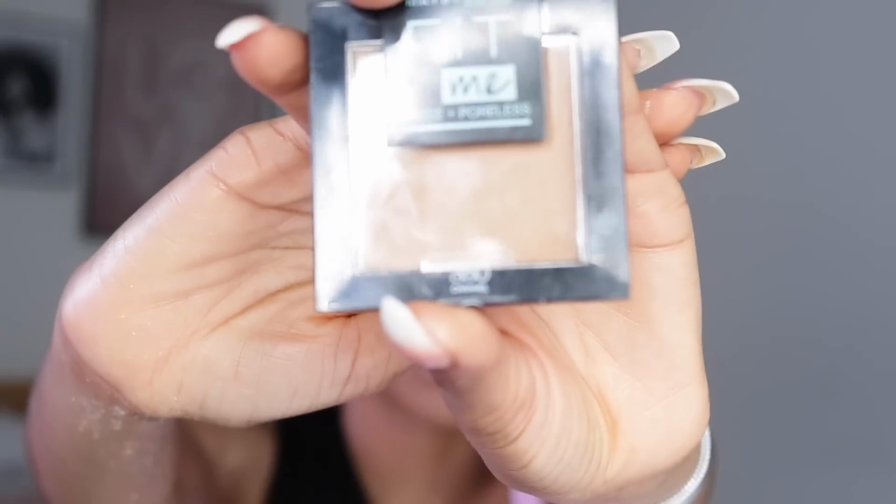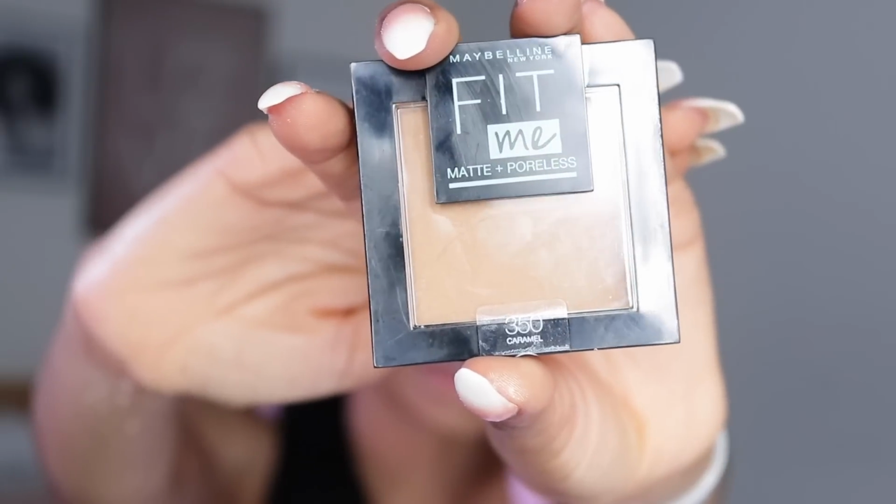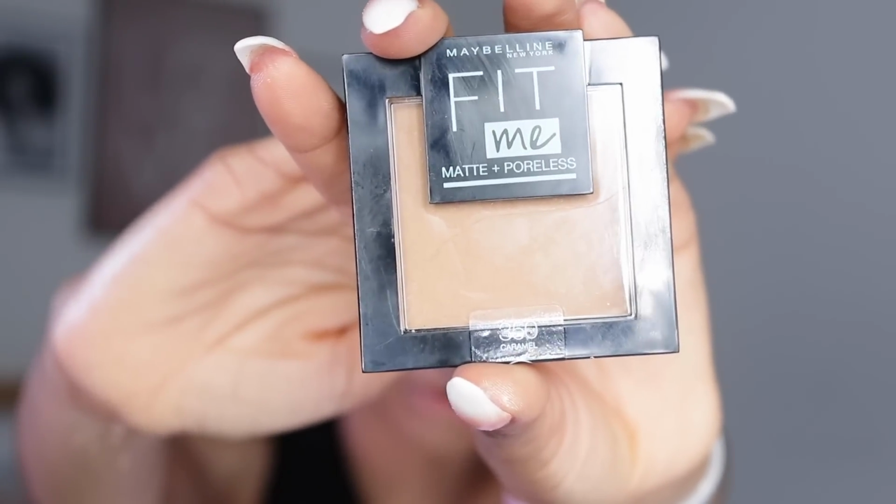Then I'm going to go in with a face powder, and for face powder I'm just going to go in with this Maybelline Fit Me face powder, and it's in the color 350, which is Caramel. I'm now going to put this all over my face to set it.